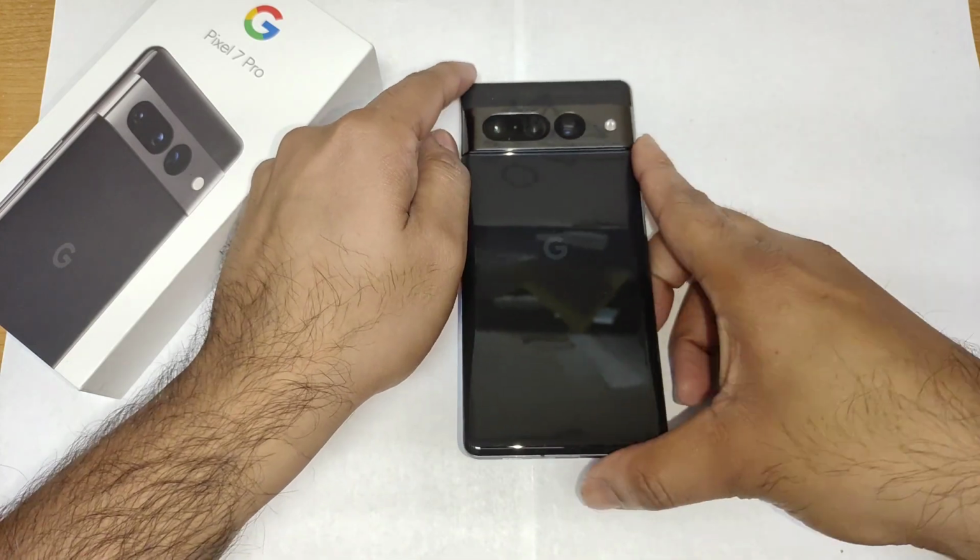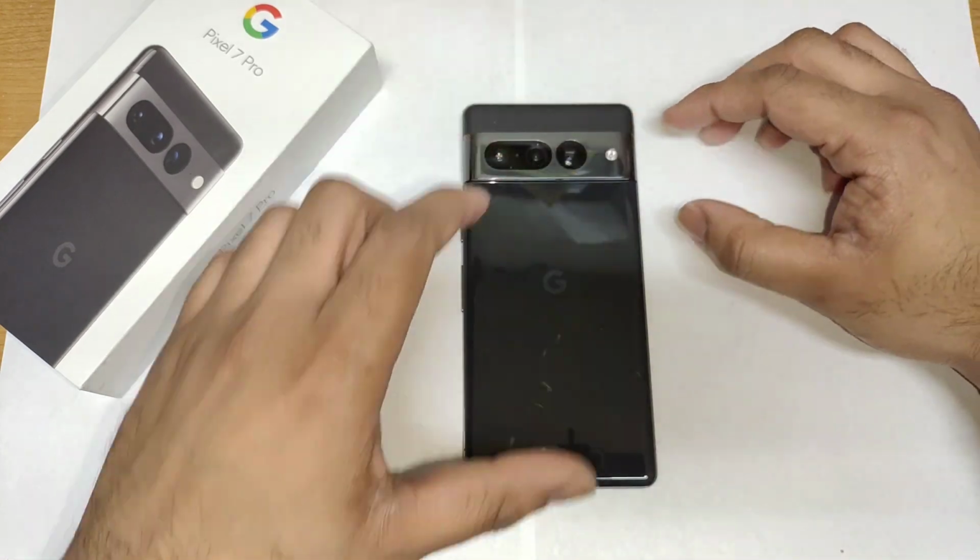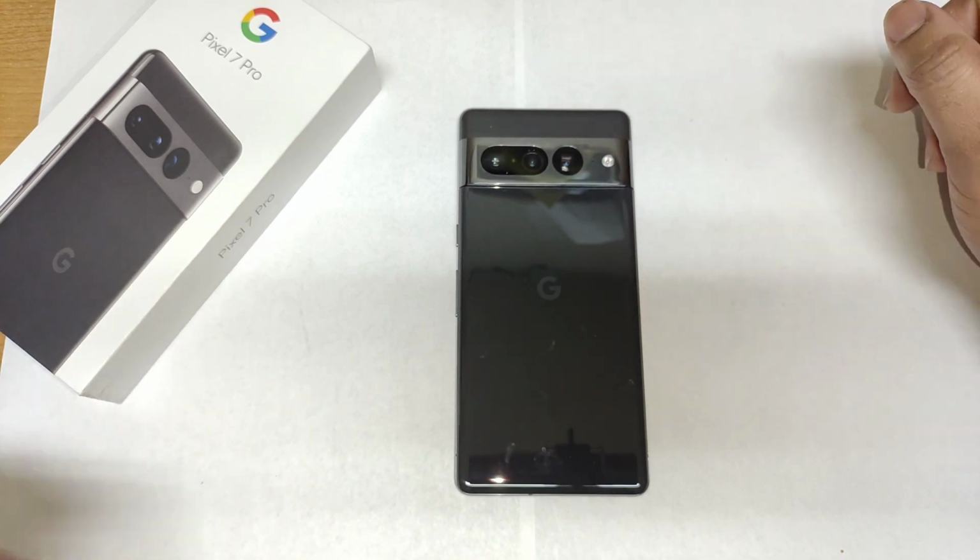Pixel 7 Pro device. I'll definitely upload videos on the Geekbench test and other testing videos as well, so stay tuned for those videos in case you're interested.